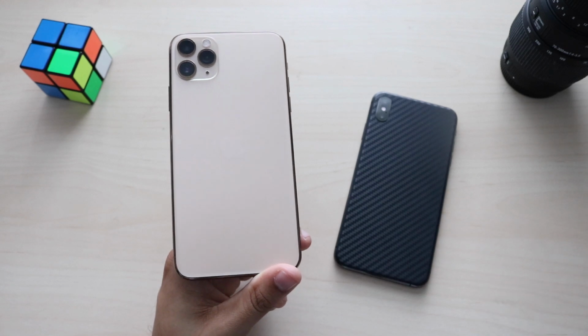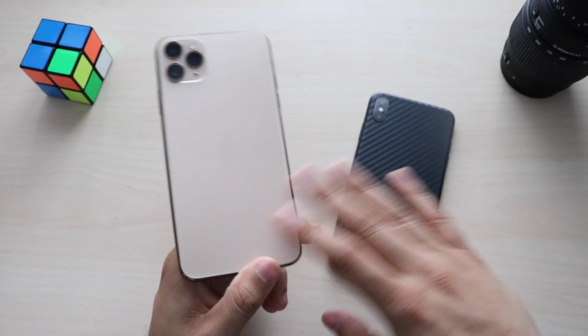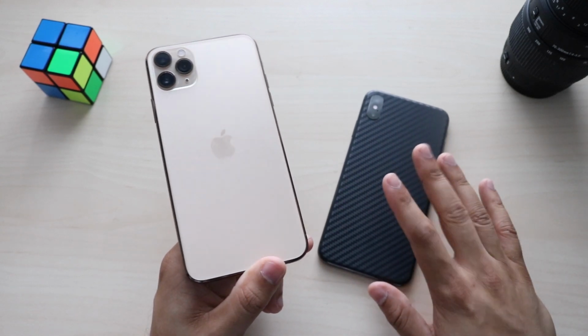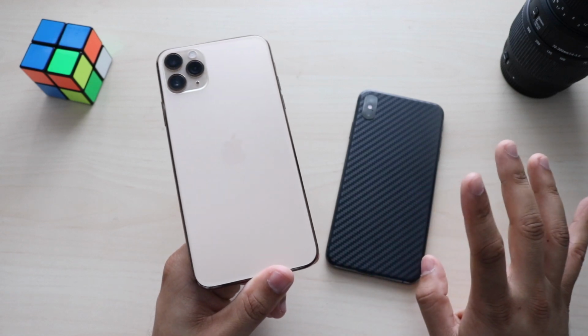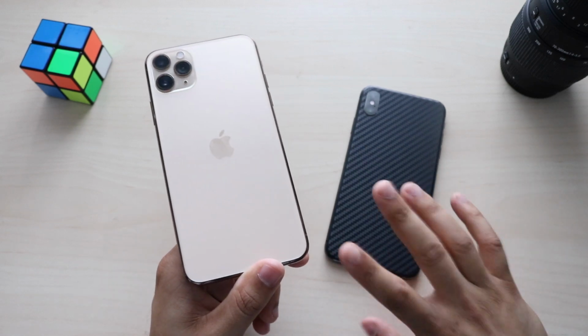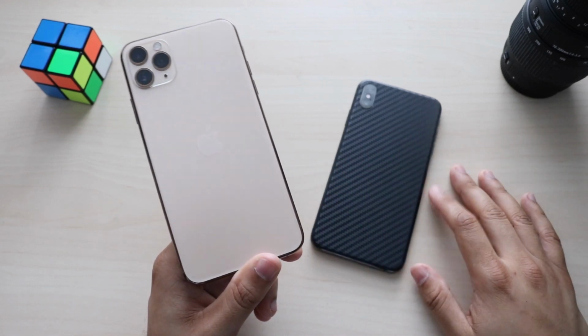So ultimately, bro, this is what I'll tell you. If you have an XS Max, keep it. I don't think it's worth the money to go and upgrade. Just get an Apple Smart Battery Case if you care about the battery life. But I do think the 11 Pro Max is obviously the better package. It is the better phone. And I do think it is a better value per dollar, but I just don't think it's worth $1,100. I think that's still a lot to spend on a phone.